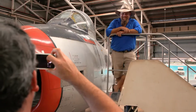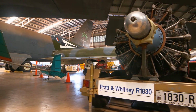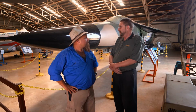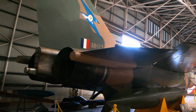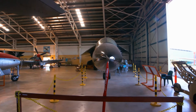We've got ex-RAAF aircraft, the Sabre and the Mirage behind you. Both of those saw active service in the war. We've got the F-111 sitting behind us. This is a pretty special plane. It actually saw service in Vietnam, and one of the last missions flown out of Vietnam was flown by this aircraft when it was part of the United States Air Force before we acquired it.